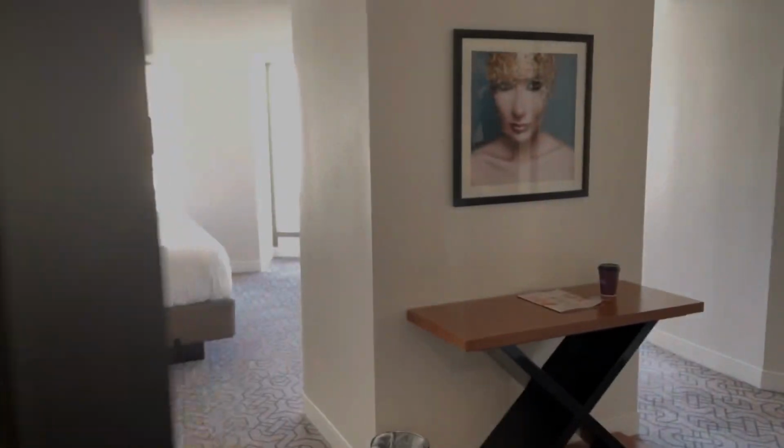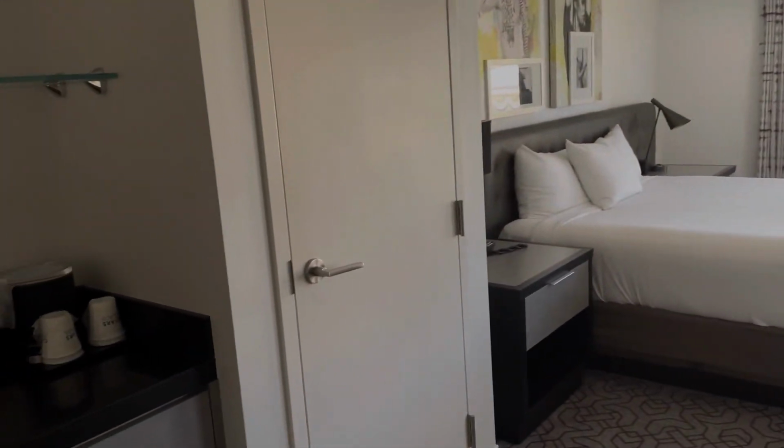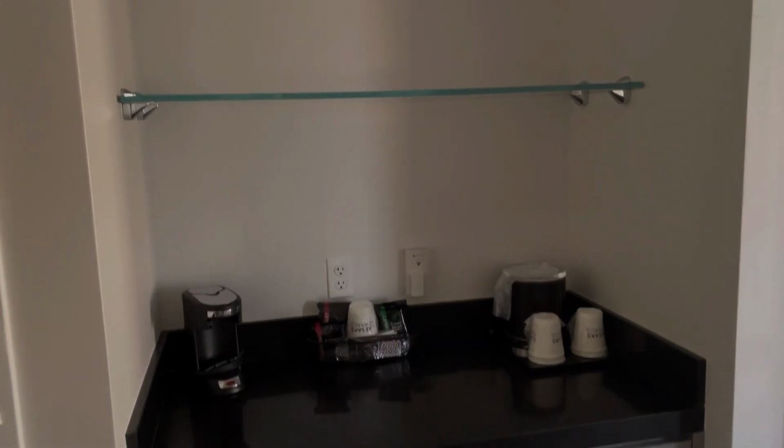All right, we're gonna do a quick room tour of a Hip Ultra Suite at Planet Hollywood. This is our first time having a room at Planet Hollywood. Only got one for one night, just to check it out.